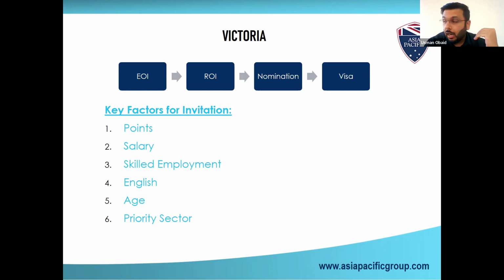And because of that, a lot of people have got invited. I have clients who moved on 18th or 19th of August, and they already got into nomination by early September. So they're inviting above 1,000 people a month. They have been very active and they have enough seats available for the whole migration year, pretty much till May. So they can keep up this pace for the next couple of months.